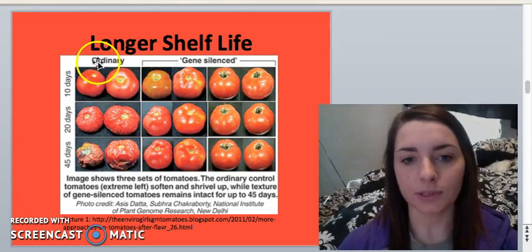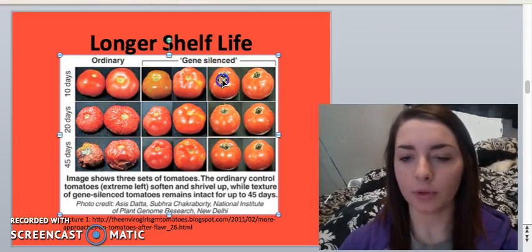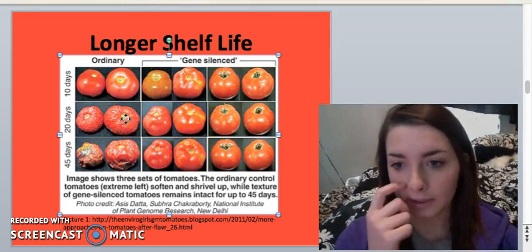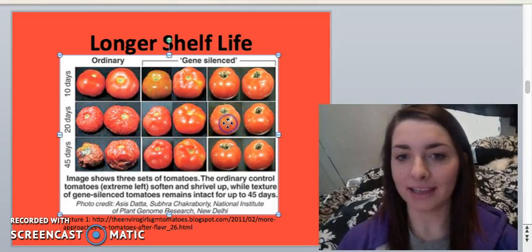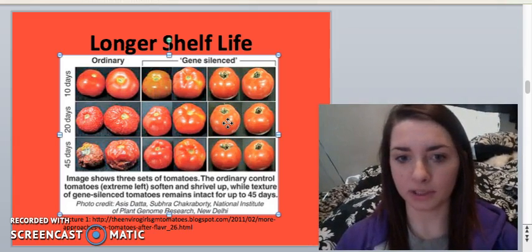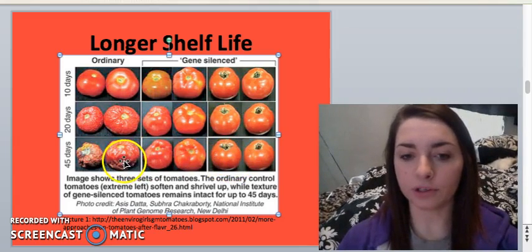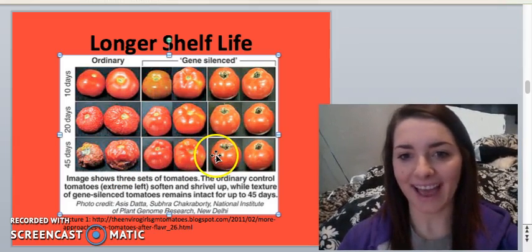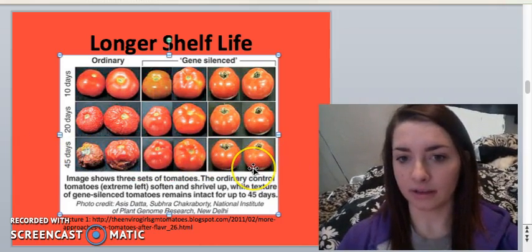So I thought this picture was really interesting. This is an ordinary tomato, and then this is the GMO tomato, and you can see at 10 days that they both look similar, and then at 20 days you can tell that the ordinary tomato is getting mushy and kind of gross looking, and then the modified tomato still looks really good. And then at 45 days you can really tell the difference, that the ordinary tomato cannot be sold. It looks disgusting. Nobody wants to eat that. And then at 45 days for the genetically modified tomato, it actually looks the exact same.